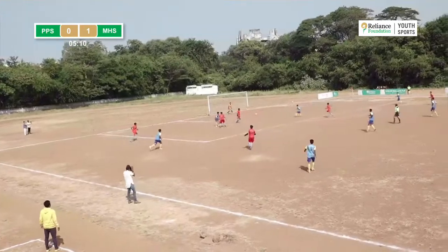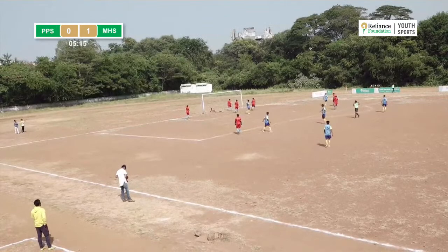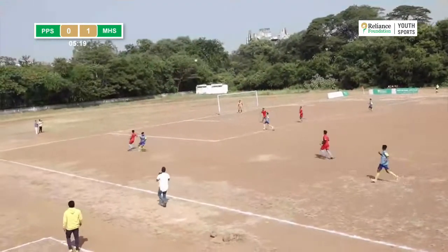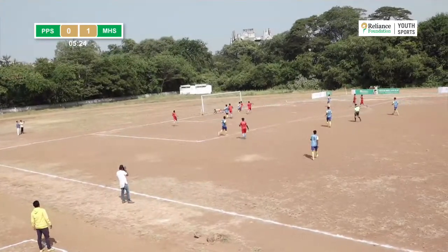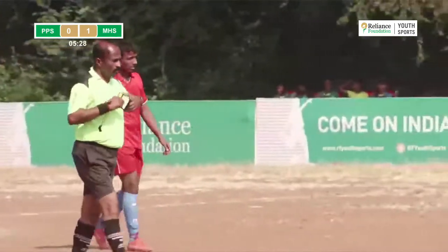The ball goes in. They're trying to head the ball. He's through on goal and he scores. It's 2-0 already to Maharashtra High School. I can't believe what I'm watching. A punt in, a lob ball through, a header into goal, and he's clearly put it in. That is an amazing opportunity created.